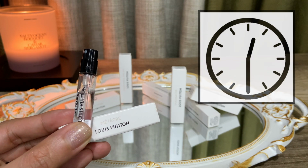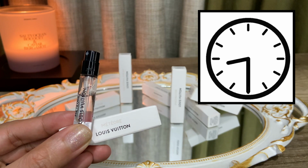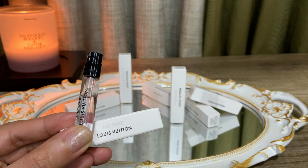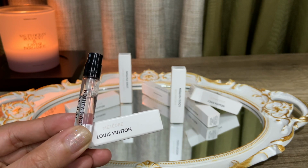Even with one wash, the dry down stayed on my skin and it was still quite strong. My husband slept with one spray of this fragrance on his arm, and the next day the scent is still on his skin. Projection is moderate to strong with regular number of sprays. I can imagine this to be very giftable. This is a DNA that's not too difficult to like.